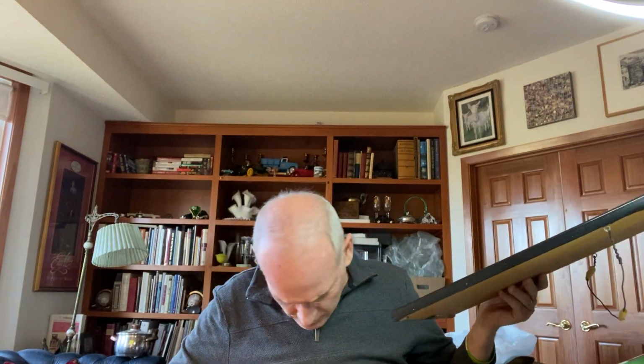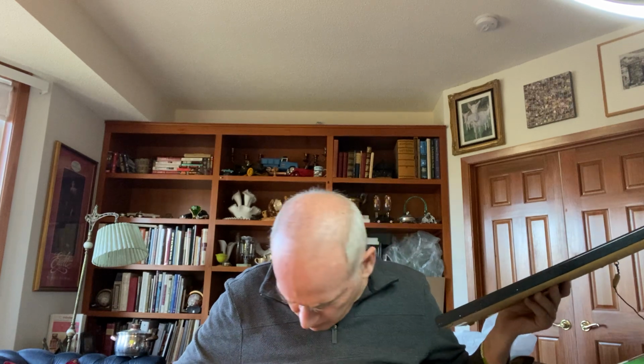This is actually pencil work, and one of the things I was going to do was take a look and see if it's, I couldn't tell. Oh, the loupe isn't in my drawer. Let me take this one that I found the other day at the bins.